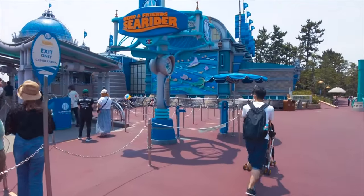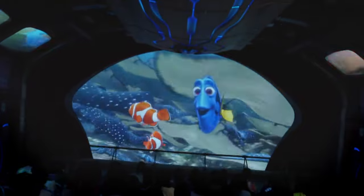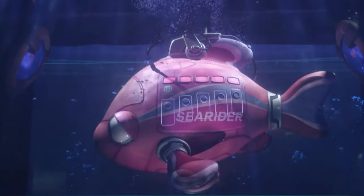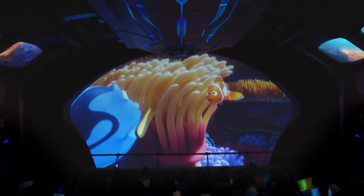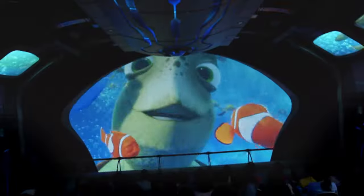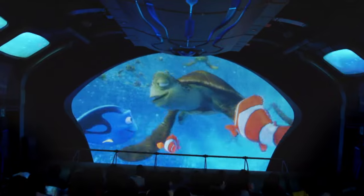First up is Nemo and Friends Sea Rider, a large-scale motion simulator ride where guests board a fish-shaped submarine and are shrunk down to the size of a typical fish. They are then guided by Dory and Nemo as they go on an adventure through the ocean. This is a great attraction for all the family to enjoy.